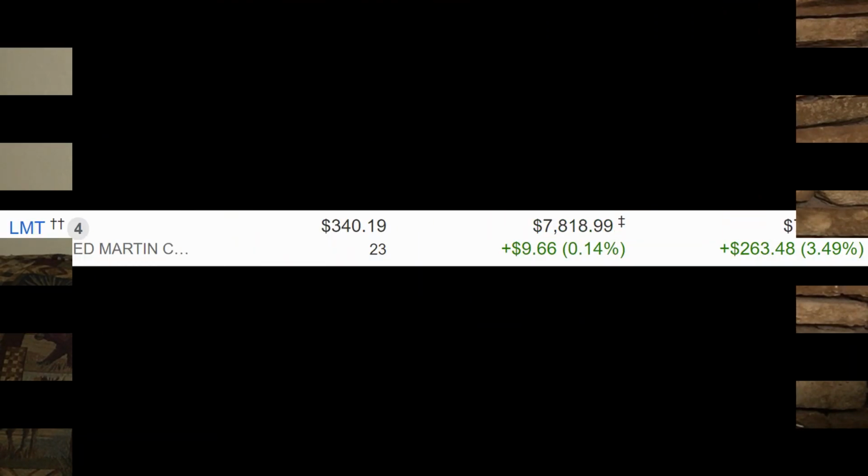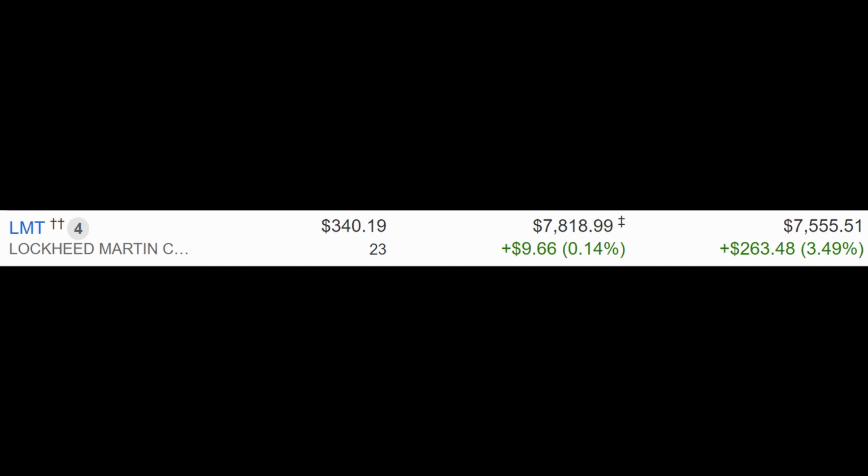Lockheed Martin's the next one. I was up just above about 0.1%. That's about it. I'm up about 3% on this. This has been a recent purchase of mine. The defense sector just in general has been down. My company works really heavily with Lockheed Martin. It's actually our #1 customer that we work with. This is a company I would love to buy more of. Right now they're trading at $340 a share. But I want to see it drop below 300 before I buy any more of this. But I do like this company going forward.